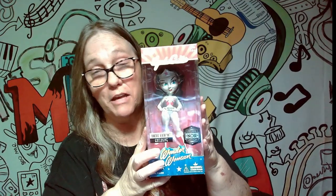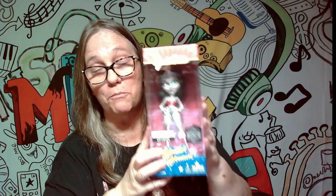I'm very thankful. Again, I don't have this. I appreciate this greatly. Thank you so much to Bo and Mary for this awesome figure and all the other little goodies that were included. I appreciate it. And it's going to go right here in the front display of my front room where I keep certain special Wonder Womans. So thank you again so much. And if you're not following Bo and Mary, please go give them a follow.